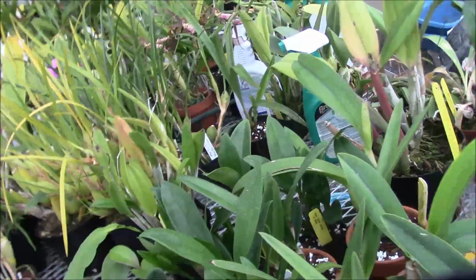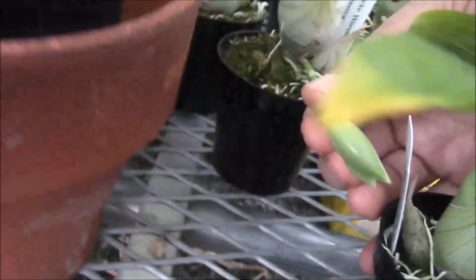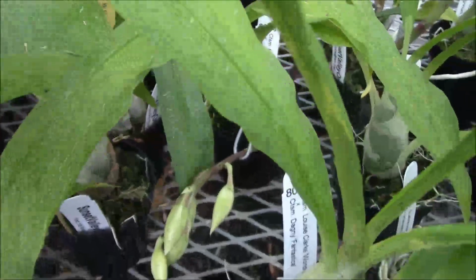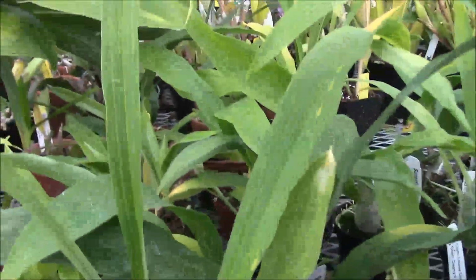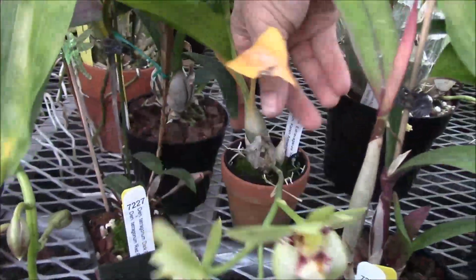Here in my seedlings, I have got, as you can see, spikes are hiding. Here's one. Where are we? There we are. Got some buds there. Down there, some more buds. Here's another spike that's getting ready. Now these are only in 3-inch pots, so these can start blooming fairly young. Here's one of them. This is in a 3-inch plastic pot.